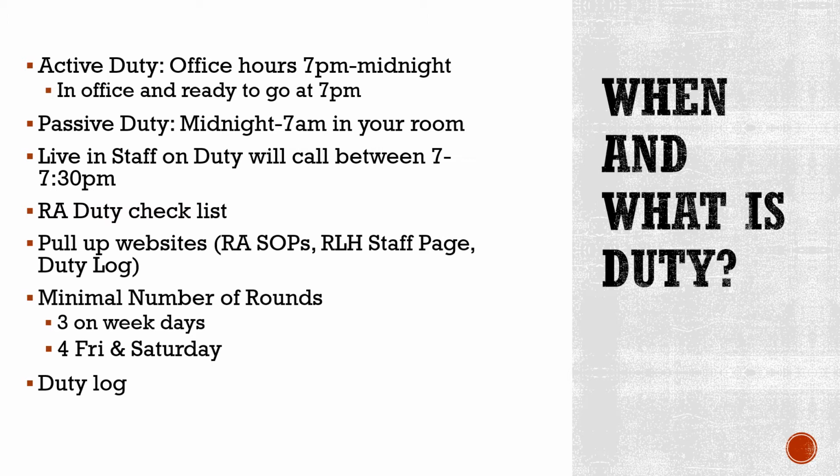Be prepared to wait until maybe 7:30 because we have to call every single building on campus that has a resident assistant on. From there, you will be on active duty, which lasts from 7 p.m. to midnight on weekdays and 7 p.m. to 1 a.m. on weekends. Weekends are defined as Friday and Saturday, as there will be no classes on the day following.